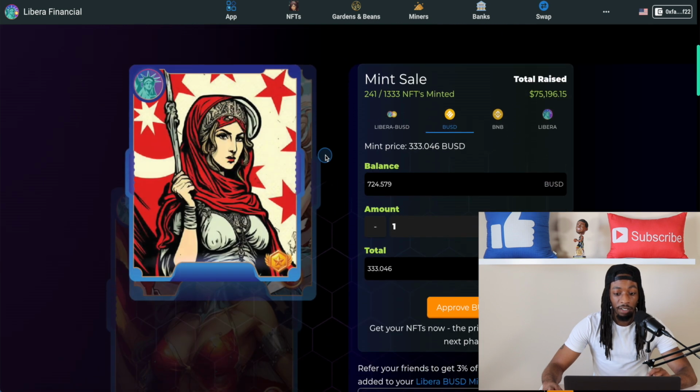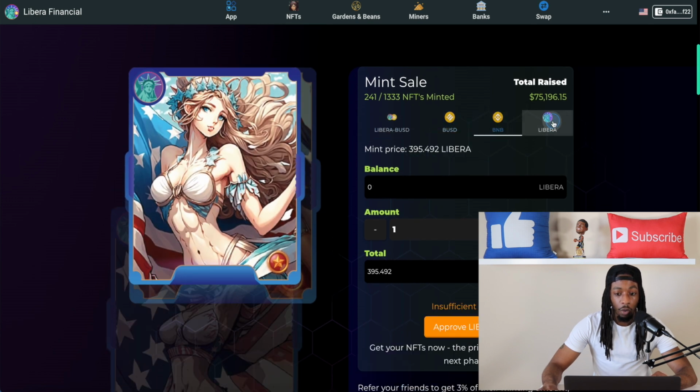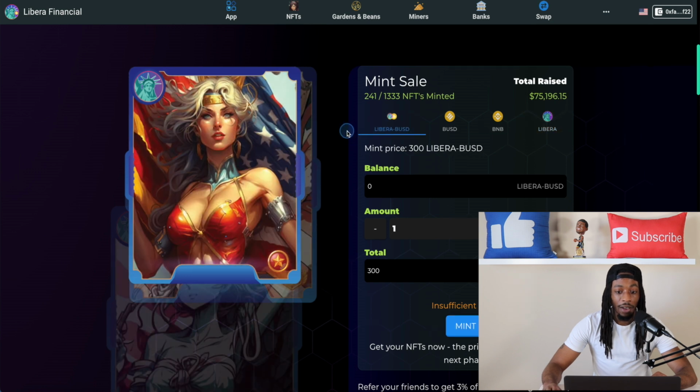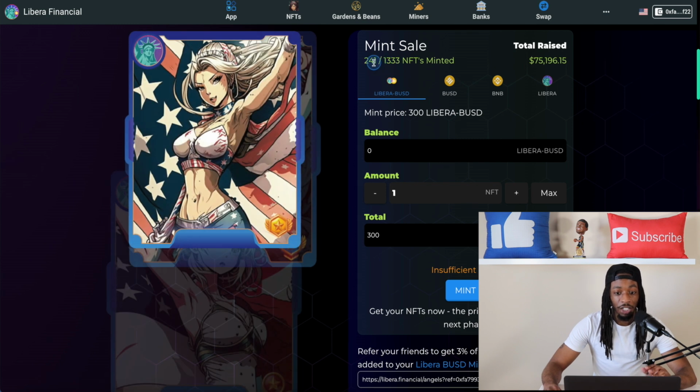Here is the mint section, where I'm going to be minting one of these in a little bit, and you can mint these in the Libera/BUSD pair, BUSD, BNB, or just the Libera token. Now, as you can see right here, it says only 1,333. The total supply is actually 5,000, but it is in phase 1 currently.